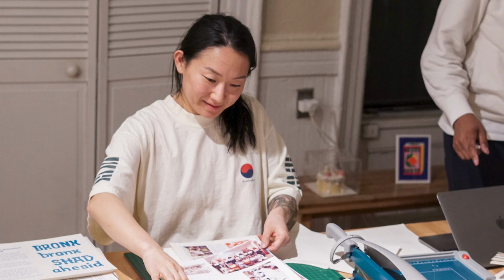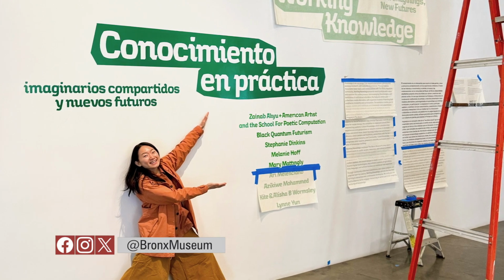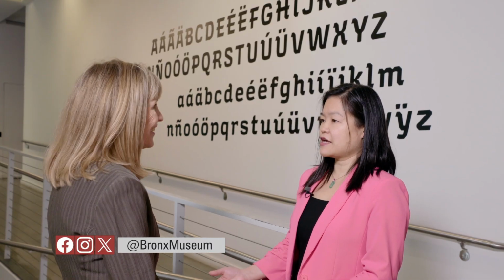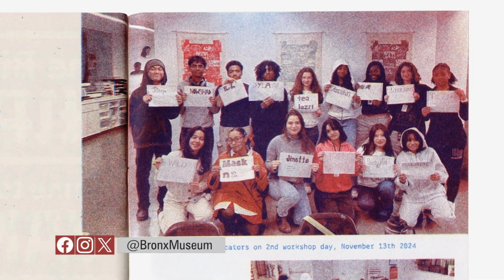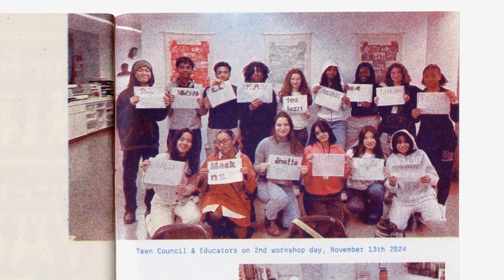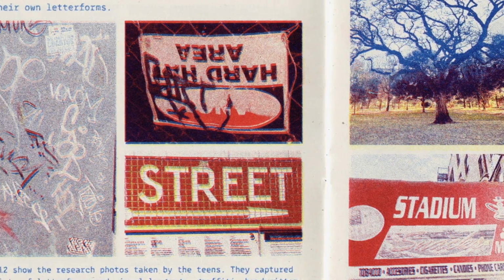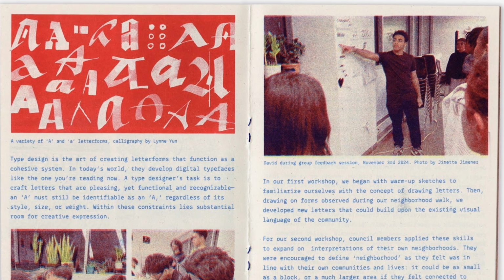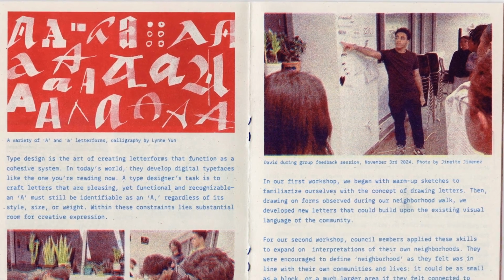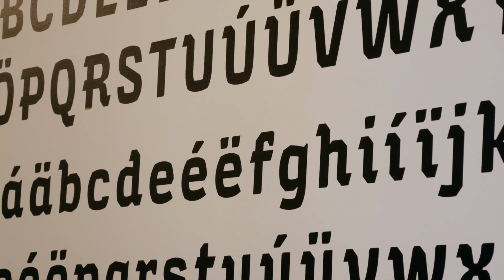The artist worked with the museum's 2024 Teen Council to get inspiration. They went throughout the city and collected or took pictures of images that inspired them from various storefronts, from Yankee Stadium, from graffiti that they see, and came back, and you can see here the teens are working with her. The typeface and signage are in both English and Spanish. The exhibit runs through July 6th.